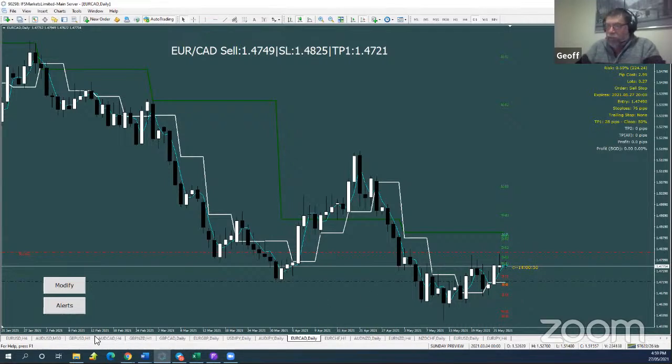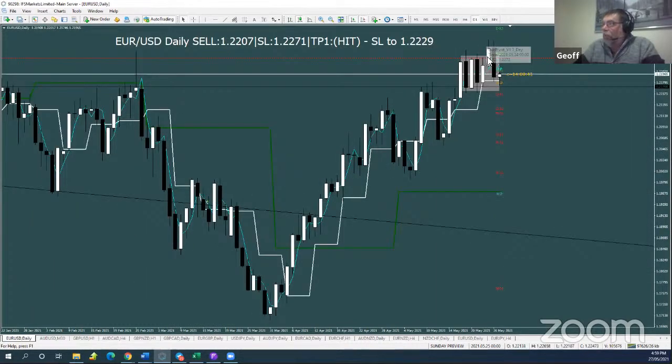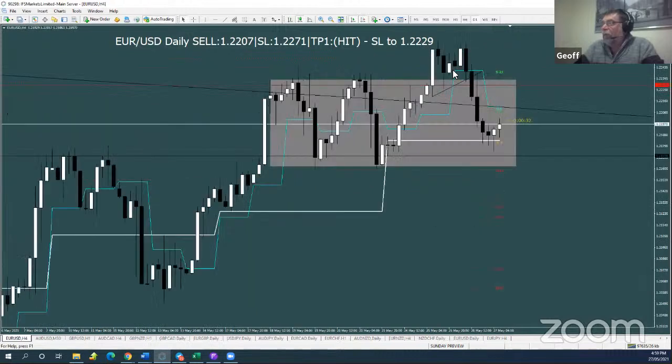The euro-dollar trade that we took yesterday, I'll just update that for you. We sold into the market on the bottom of this bar here because we anticipated the false break. And that's the one candle false break. I might go into that a little bit later. The old school way of playing that, for me anyway, playing the false break, was wait for a re-entry and then look for a lower high. And that's still valid, still perfectly valid.